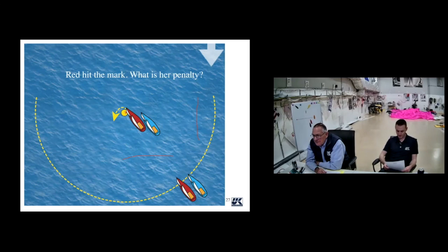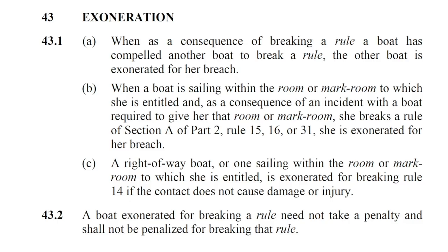Rule number 43, exoneration. Read that rule, and you'll see that it says if you're sailing in the room or mark room to which you're entitled, and you're forced to break another rule by a boat that's not giving you room, you're exonerated. And there's no penalty. She does not have to spend before protesting.